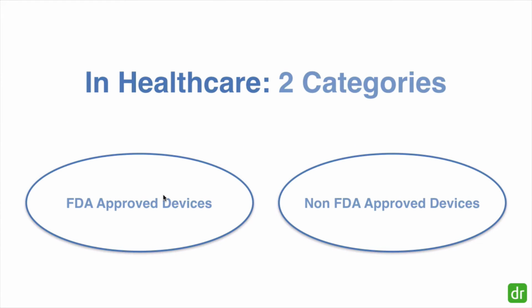I bucket wearables into 2 different categories: FDA-approved devices and non-FDA-approved devices. So an FDA-approved device allows a physician to make a decision off of that device. So you can ask the physician, is this FDA-approved? Because he can make a decision off of that.